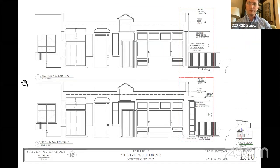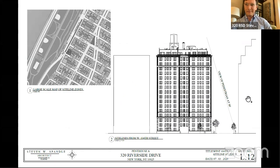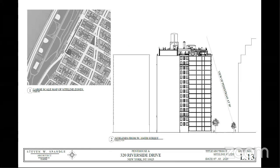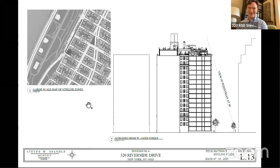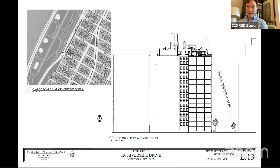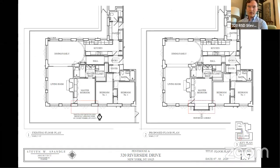Oh, sorry. My apologies. This is giving me a lot of trouble. No worries. It's easier, I can advance the slides for you. If you don't mind, that would be wonderful. Yeah, that's fine. Do you want to be on L13 or did you need to go earlier? If you don't mind going back just a little bit. One more, a couple more.